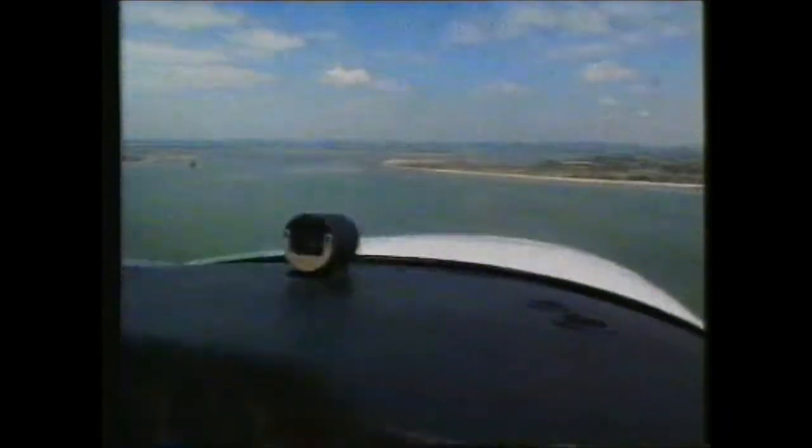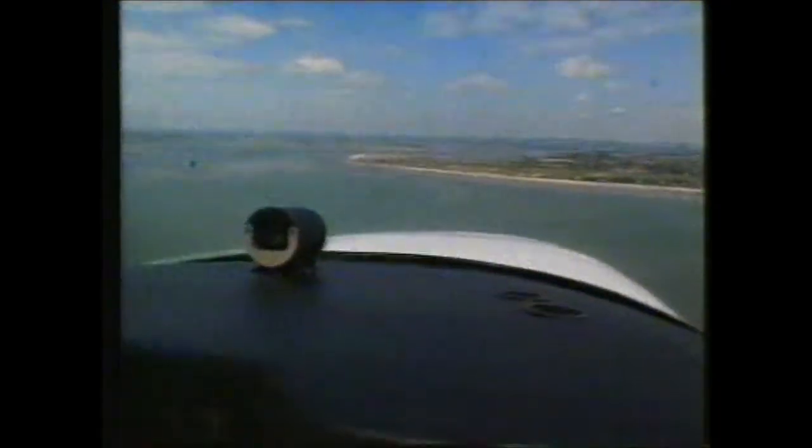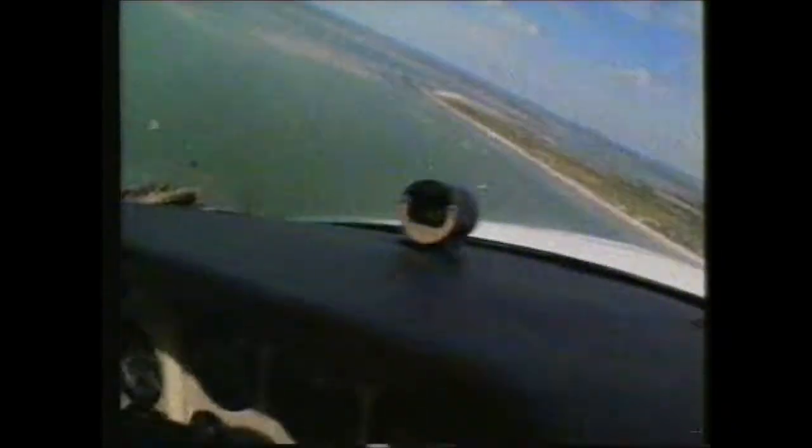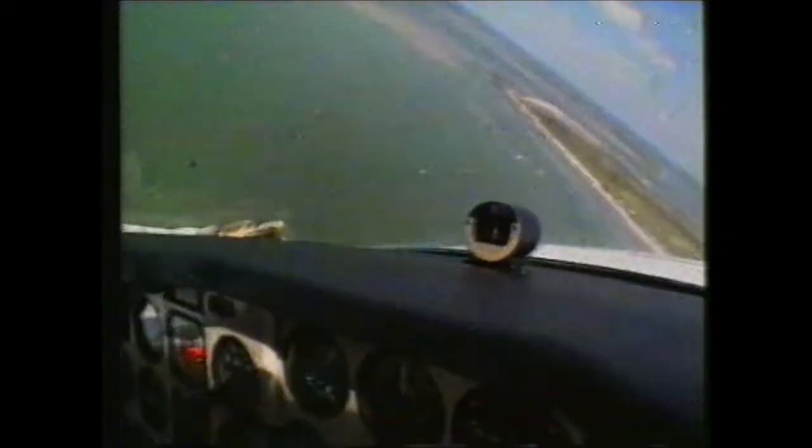There are three laps of this 47-mile course which goes around the Solent and across the Isle of Wight to Bembridge. We join co-pilot and broadcaster Brian Wolfe approaching one of the five turning points. And round we go, try and clip that turning point. There it is. And we're pulling now quite a lot of G as we pull round the corner. And we'll try and straighten the aircraft up.